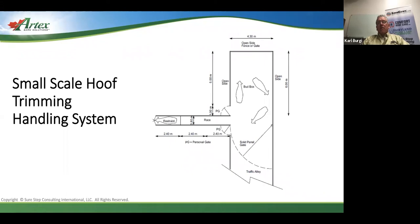I, as the operator, shut the panel. I stand right here and walk back and forth here without any motion. You can see that later. The cows turn. Because the gate is closed, they automatically go in the race, and it's a right turn in the race. And you can see the race should be about 75 to 80 centimeters wide, not too long. So this is a very similar, very simple outfit.